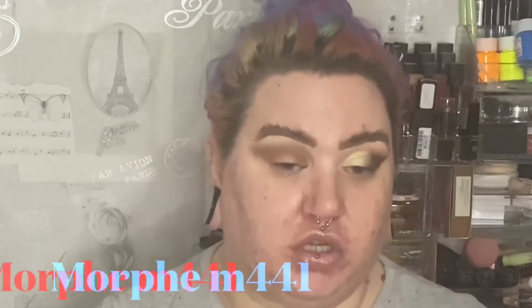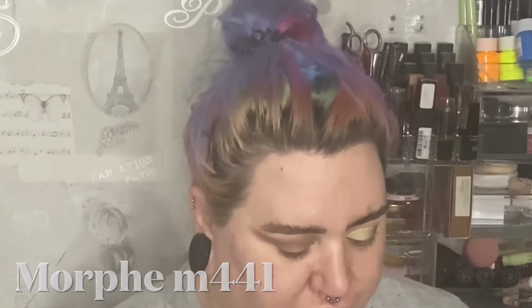Then I'm going to go back to my M441 brush, that previous brush. And I'm going in with Breaking, super lightly. And I'm just going to dust over that edge where I just put the Off-Roading shade, just to make sure that that is fully blended and beautiful.